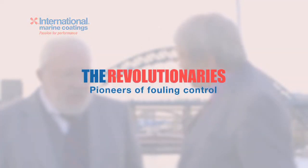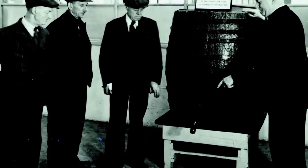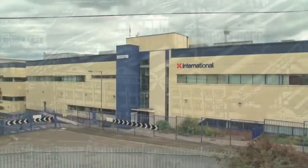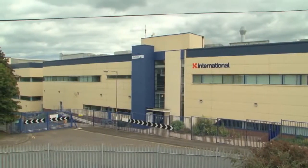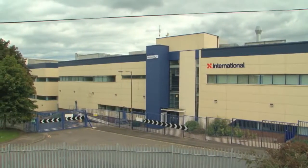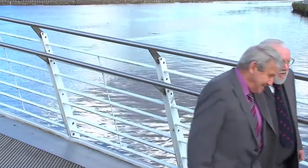The roots of the revolution go back to 1881, when Max and Albert Holzapfel began mixing paints by the Tyne to combat fouling. On their success was built the business that has continued to pioneer fouling control ever since: International Paint. At the time these scientists led International's research, what were ship owners looking for?